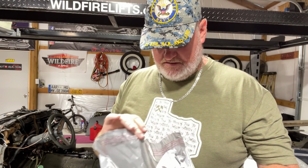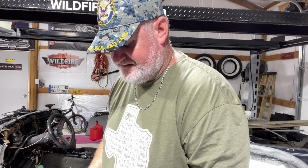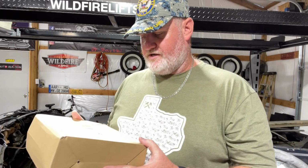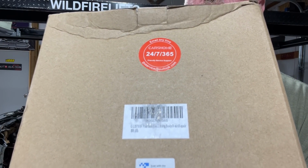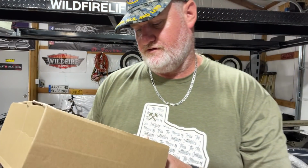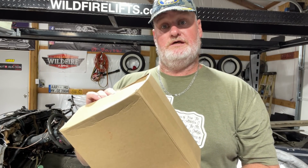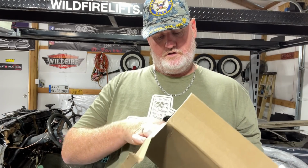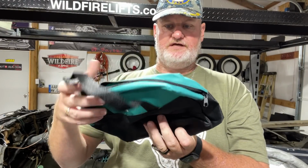Let's get this open and take a look at this new PDR kit, and then I can tell you if it's worth the money on Amazon. Look, paintless dent body care kit. You might be able to scan this with your smartphone and go straight to it. All right, let's open it up and see what we're working with. Ooh, does it come with a bag? I like that. Nice little bag.